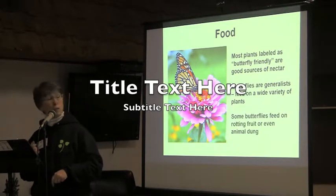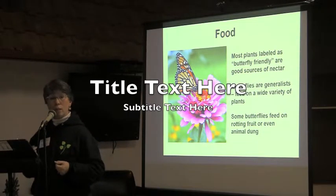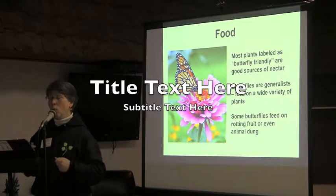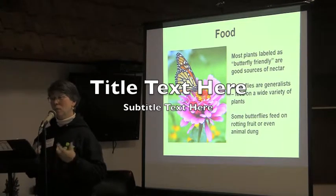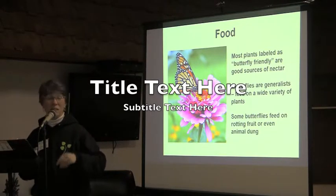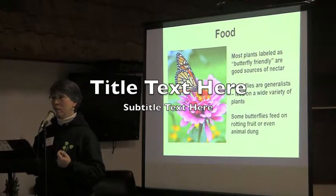Some butterflies actually feed on rotting fruit. Some butterflies actually feed on, or get their water from primarily, animal dung. Not something you want to put in your backyard, but, well, maybe, you know. So when you're thinking about adult food, you're thinking primarily about nectar.